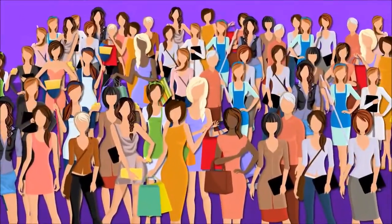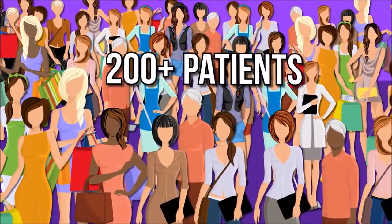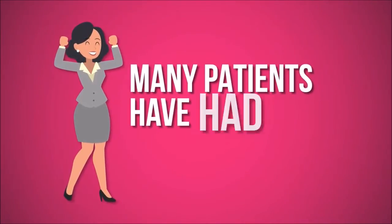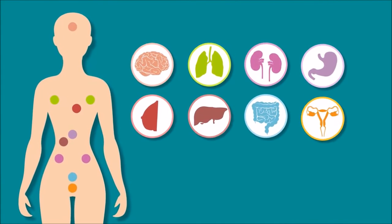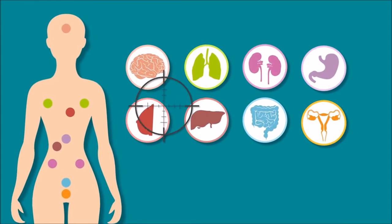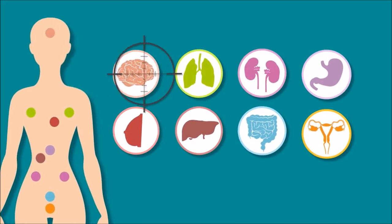Since 2004, we have provided this dendritic cell immunotherapy to over 200 patients with HER2 breast cancer. With this treatment, many patients have had their tumor disappear. Not only that, this same approach should be effective against most solid tumor cancers. All we have to do is change the target. A lot of preliminary research has already been done to prove that point.